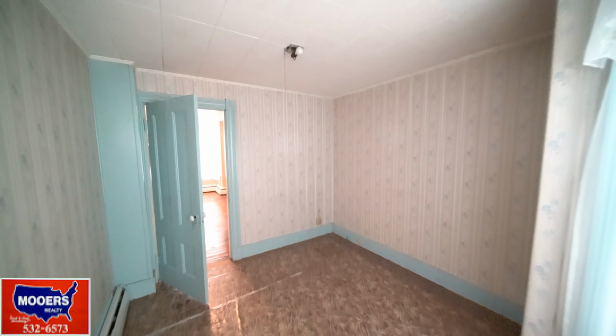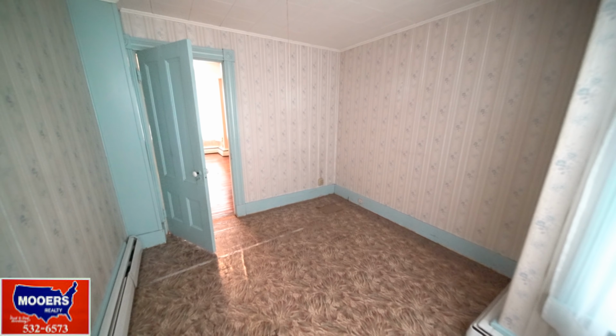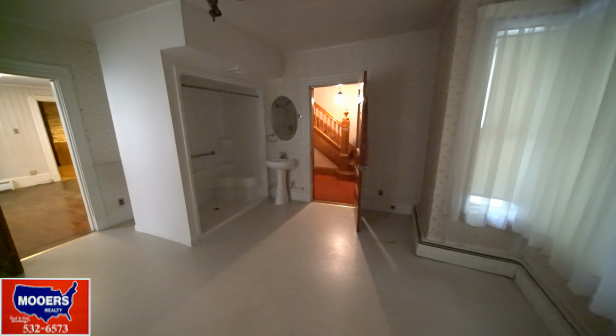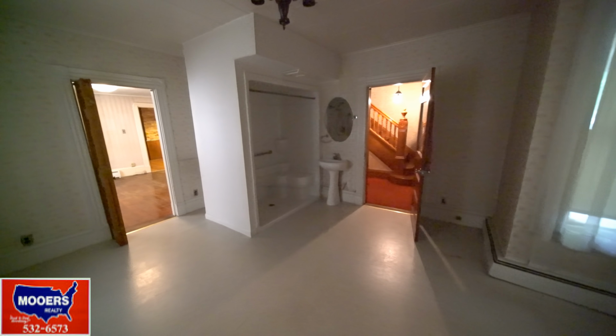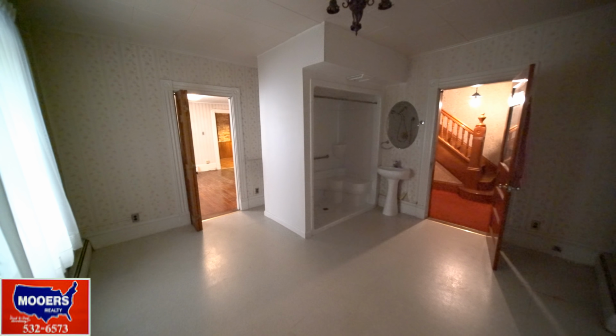Your first floor bedroom if you need it. There's up to 5 upstairs, and there's an attic that isn't finished. There is a stairway to that attic. 2 stairways to the main home. The front parlor has a bathroom in one corner.